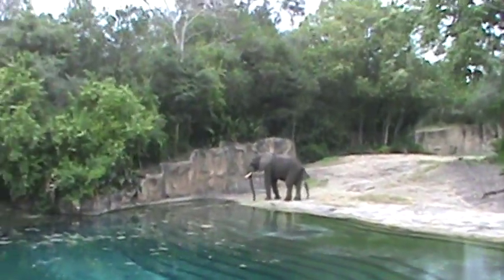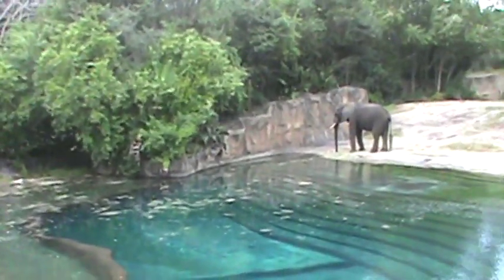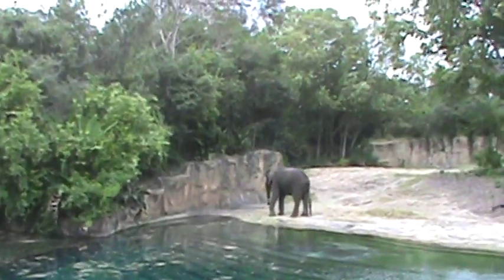Those are the mandrills, the most colorful monkeys in the world. The males can weigh up to about 100 pounds, and the females, they stay down close to 30.